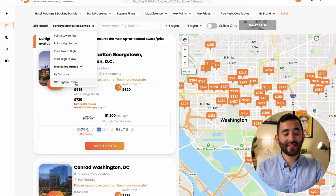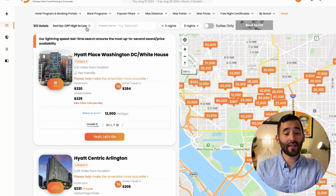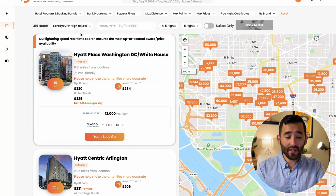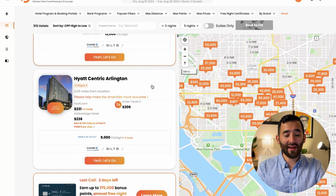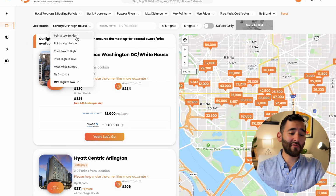And then you also have by distance and by cents per point high to low. So if you're really focused on getting the maximum value from your points, you can click this and it will show that to you. It'll compare the points price over to the cash price, divide that out for you and make sure you get the highest cent per point option here. I generally recommend and like to use the points low to high option.